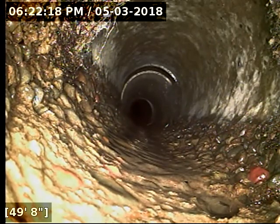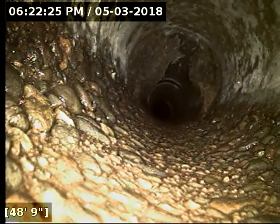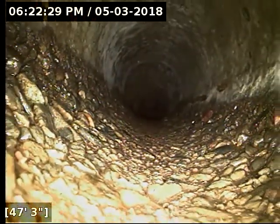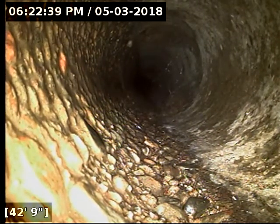But you can see how much aggregate rock is showing through here. This line, with another root intrusion there, is in very, very rough shape. At least the flow line area is getting into the eggshell condition. Now I'm going to do markings about every 10 feet here. Yeah, we've got roots. I think there were 4 joints there with roots in them.